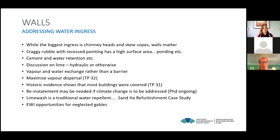And this brings me to my general point, which is not applicable everywhere, but is certainly perhaps a factor: we know generally that most rubble buildings, certainly in many parts of Scotland, were rendered or covered with some form of coating, and maybe we need to consider reinstatement of such finishes if some of the climate change impacts are to be addressed. So, sort of work in progress.